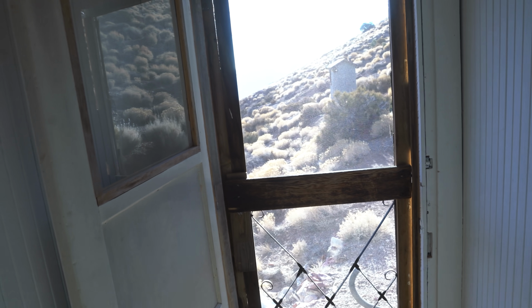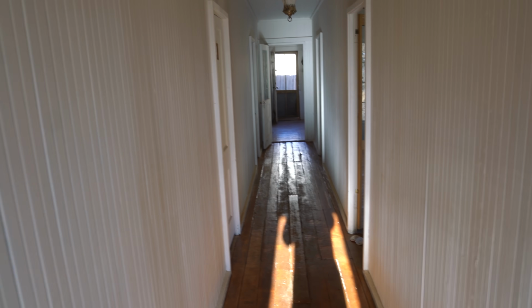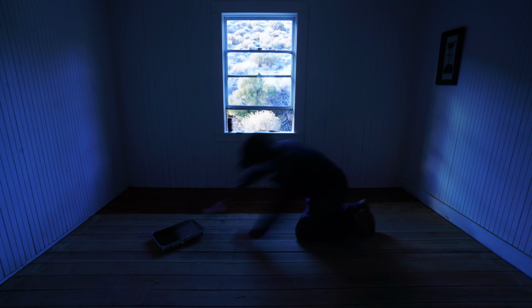All right, final room. Let's get this done. Sun's about to set. Perfect timing to get this thing wrapped up. Let it dry overnight. Maybe another coat on this eventually, but this bunkhouse is looking excellent. Look at that floor and that contrast with that blue. I think the verdict's out. I think this room stays blue. And so when people come and ask why there's one blue room and the rest are white rooms, you know what to tell them.